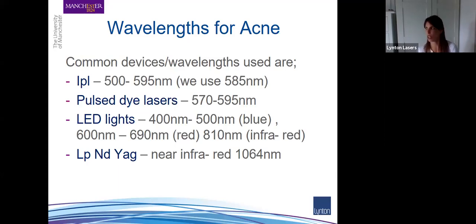And then lastly, to be totally honest, I only learned this for myself a few years ago, and it was Sam Hills that dropped it into the conversation. And it was that a long pulsed ND-YAG 1064 can also be quite effective. There's some really nice papers on this wavelength being used. And we think it's primarily for reducing the inflammation and promoting healing. It's not the right wavelength technically to kill bacteria. But I suspect if you get enough heat in there, you will get some destruction of bacteria as well.